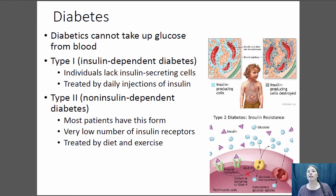Type 2 diabetes is more common. And type 2 diabetes actually isn't a problem with the production of insulin. Type 2 diabetes is when you have a low number of insulin receptors in the cells in your liver and in the cells in your fatty tissues. And so you are producing a bunch of insulin to get that sugar out of your blood, but the cells aren't responding. And so without those receptors, they can't mount a response, and then you end up with elevated blood sugar.